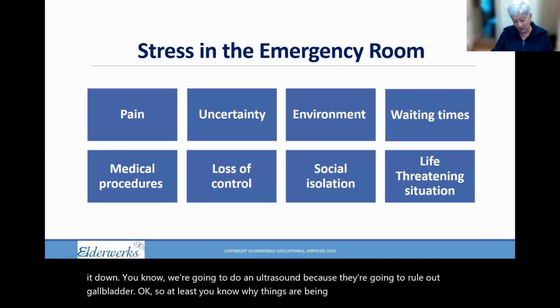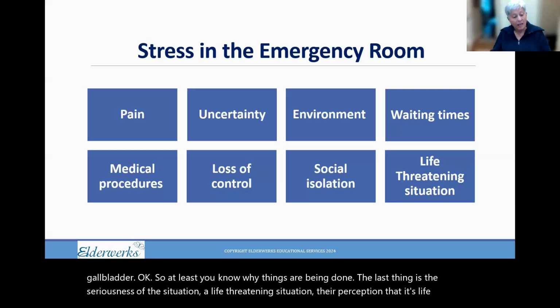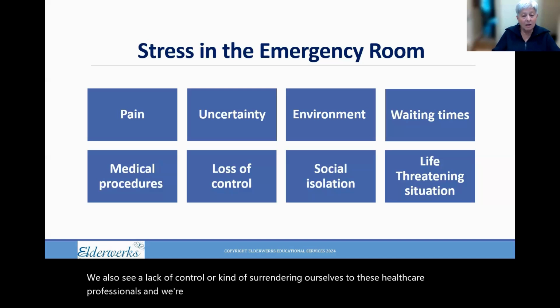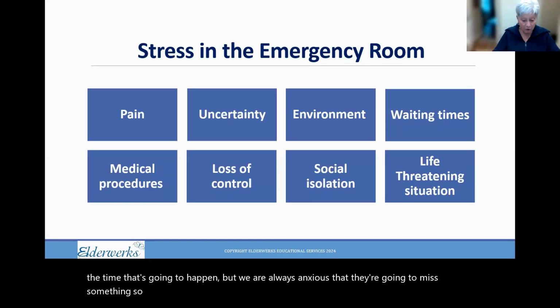The last thing is the seriousness of the situation, a life-threatening situation, the perception that it's life-threatening, and that can trigger a very strong stress response. We also see a lack of control. We're kind of surrendering ourselves to these healthcare professionals, and we're expecting them to act their best on our behalf. And 99.999% of the time, that's going to happen. But we are always anxious that they're going to miss something. So again, that's that lack of control.